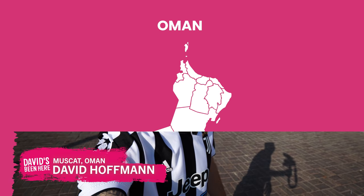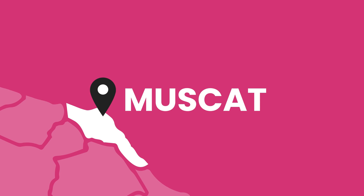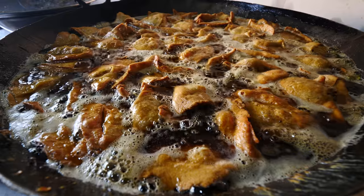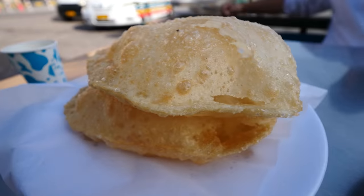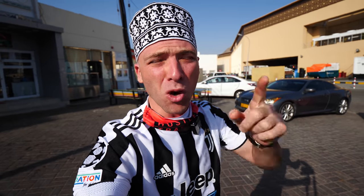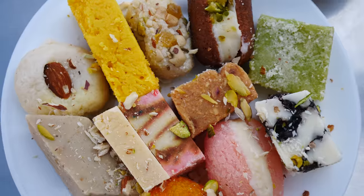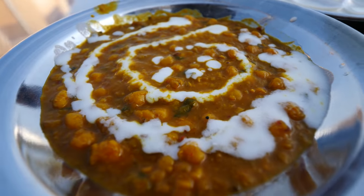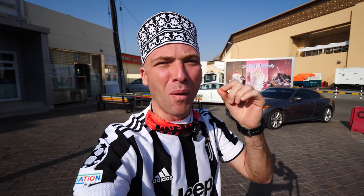This is David Hoffman from Davidsbeenhere coming at you from beautiful Muscat, Oman, super early, 7 a.m. Today, I'm going to take you to have some traditional Pakistani breakfast here in the Puri area at Punjab Sweets. This is a 50-year-old shop, and they do traditional Pakistani breakfast. So we have halwa puri, we have paratha, we have chana, we have lentils. I mean, dal. I cannot wait to eat.